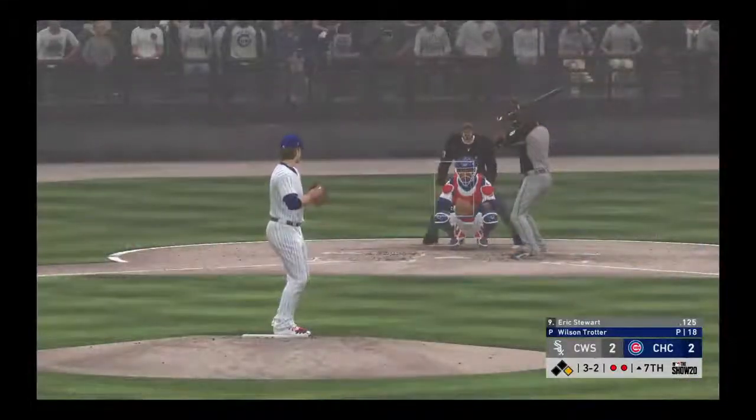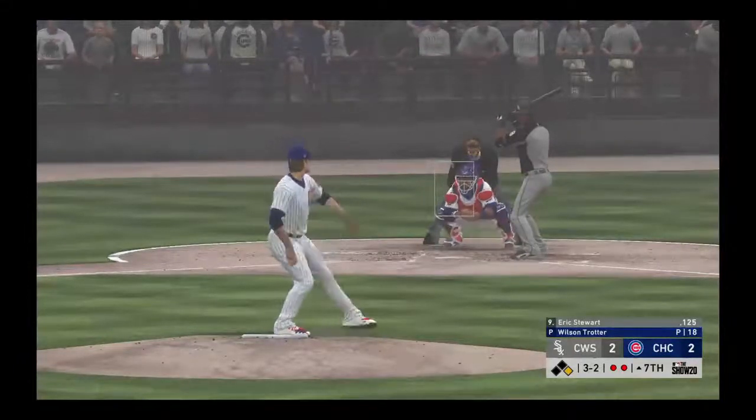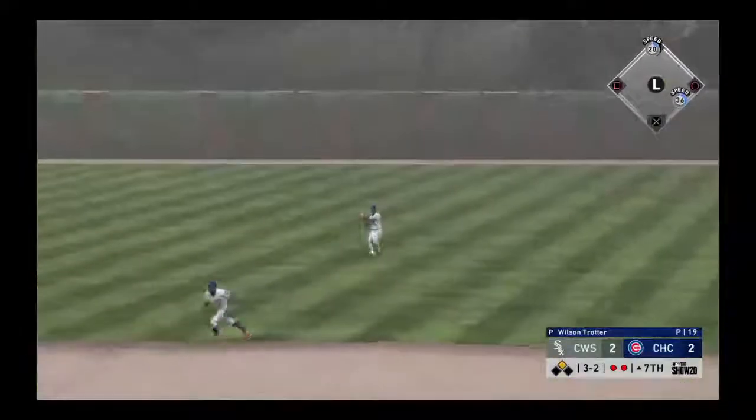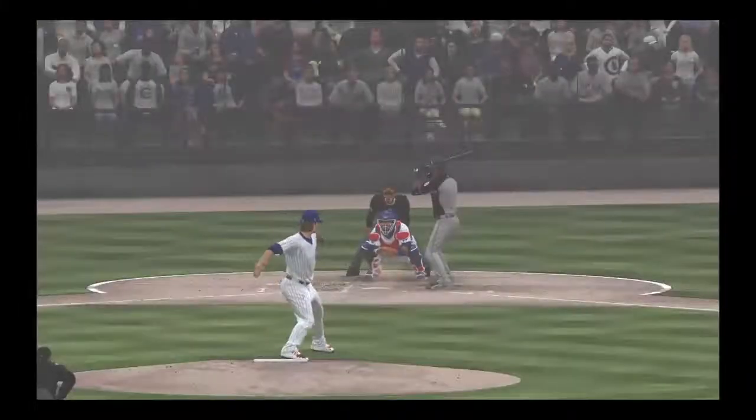away, so the count will hold steady at 3 balls and 2 strikes. He's set. Here's the 3-2. Liner towards second. And that's in there. Base hit. And that's going to move that go-ahead run to second now with 2 gone.